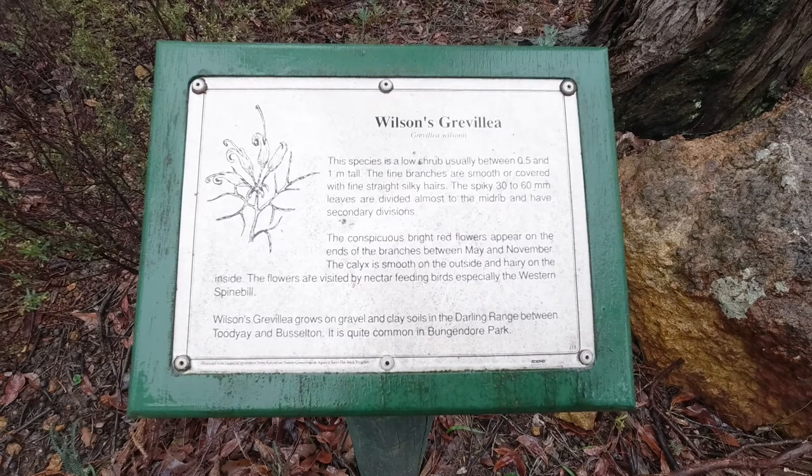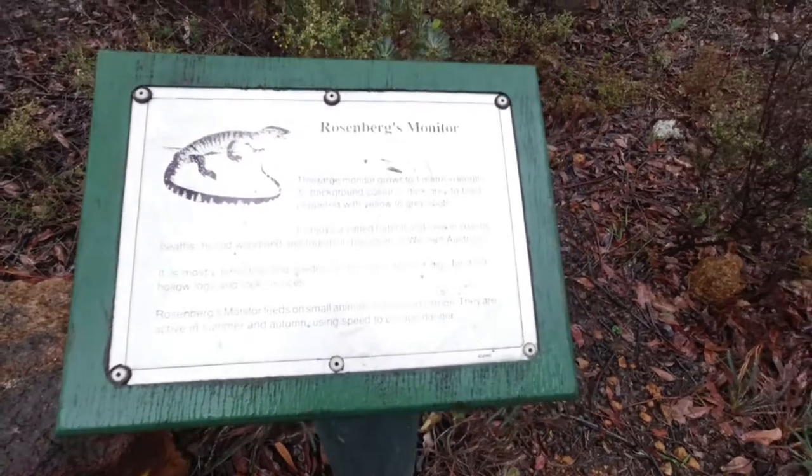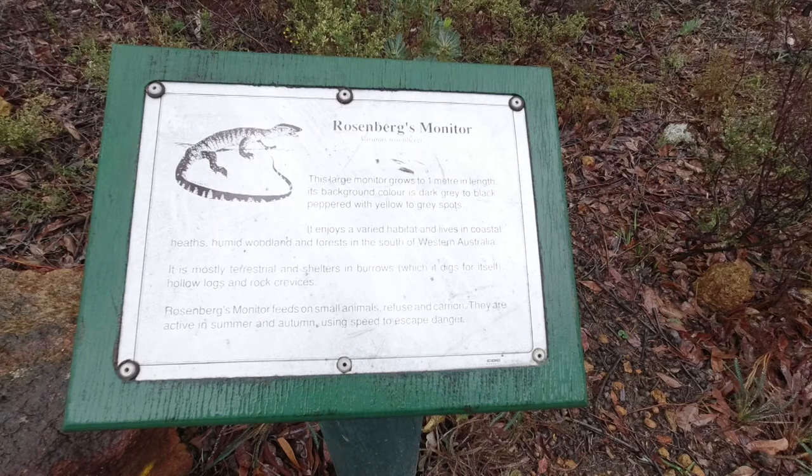Nice. And we've got another one next to us. This is the Rosenberg's Monitor, Varanus rosenbergi. This large monitor grows to 1 metre in length. Its background color is dark gray to black, peppered with yellow to gray spots. It enjoys a varied habitat and lives in coastal heaths, humid woodland and forests in the south of Western Australia. It is mostly terrestrial and shelters in burrows, which it digs for itself, hollow logs and rock crevices. Rosenberg's monitor feeds on small animals, refuse and carrion. They are active in summer and autumn, using speed to escape danger.